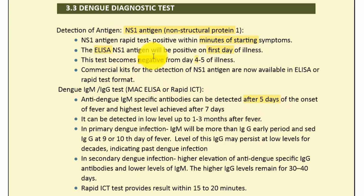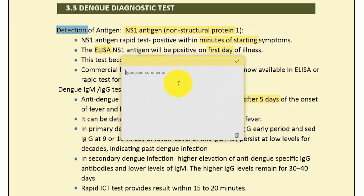So yes, my dear, the NS1 antigen becomes positive up to 4 days, and then that test becomes negative. So within 3 days the NS1 is positive. So days 3, 4 and 5 are a window period. After 5 days means the 6th day. So if you can remember the IgM antibody in a box, that will be helpful. NS1 antigen equal to 3 and IgM antibody equal to 6. That will be helpful, my friend.